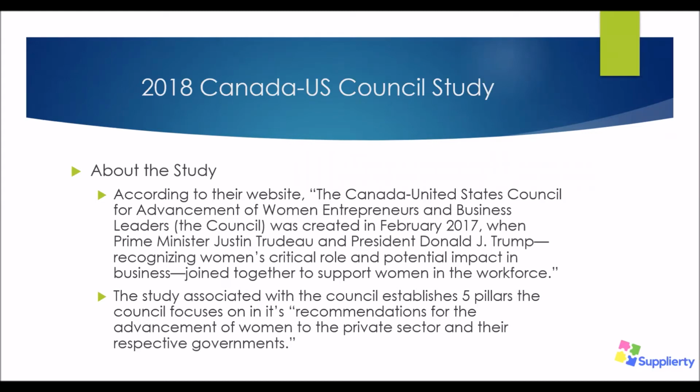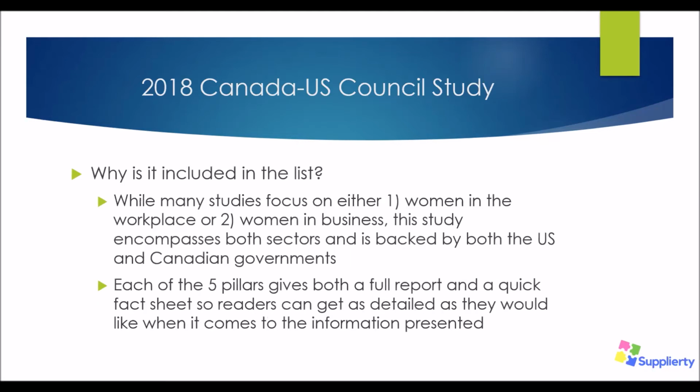Kind of came together to put forth these pillars in order to understand what's going on when it comes to women in the workplace and women entrepreneurs in both countries, as well as suggest ways for improvement, again, with the focus on women. As you can see in point 2, recommendations for the advancement of women in the private sector as well as their respective governments. So why was this included? While many studies focus on either women in the workplace or women in business, this study encompasses both sectors and obviously is backed by the US and Canada. So there's really nothing more powerful than that.